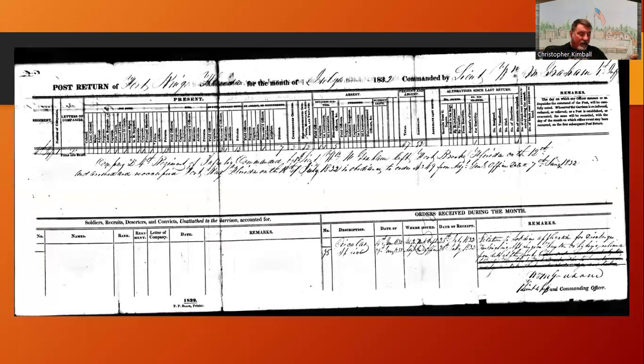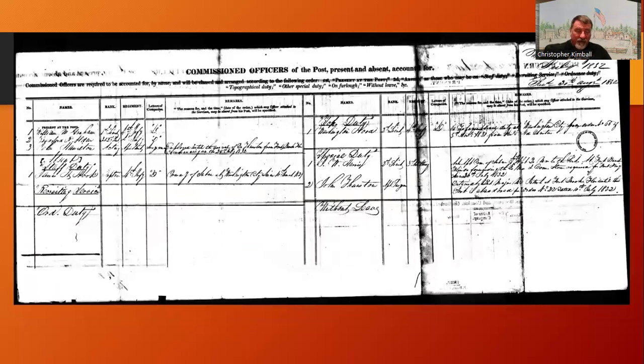Also listed on special duty under the officers is Captain James Hook, he'll be known as Major Hook. He's off doing duty in Washington, D.C. He's serving as Assistant Commissary General of Subsistence in Washington. He never came to Fort King since he was appointed to the position in Washington in 1829, but he's been unofficially serving in that position since 1821.